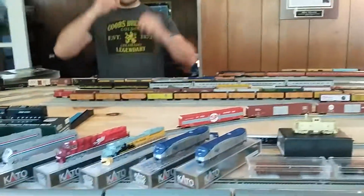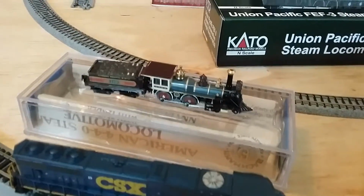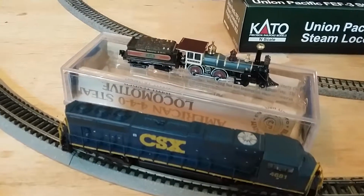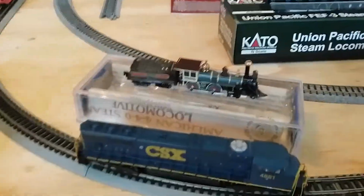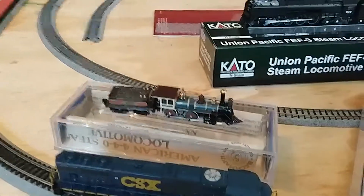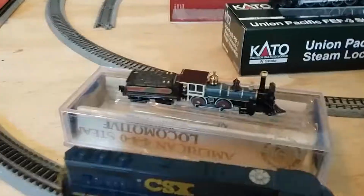So now for my extensive lot. I'm going to start down here. A few weeks ago, as a late birthday present, I got UP 119. I'm looking for the Jupiter. Gulf Coast has two Jupiters. I was thinking of buying one, but due to funds and also decisions, I decided not to get it.